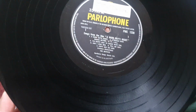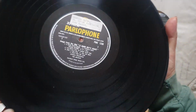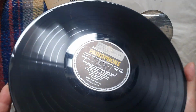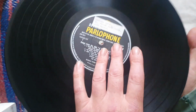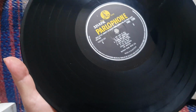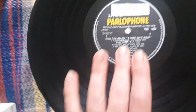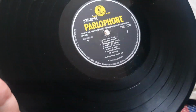There's side A. Hello, Barbara Baker in nearby Port Talbot. That's who this record used to belong to. And she's looked after it nicely. There is side B. So we've got 4813N on side A and 4823N on side B.